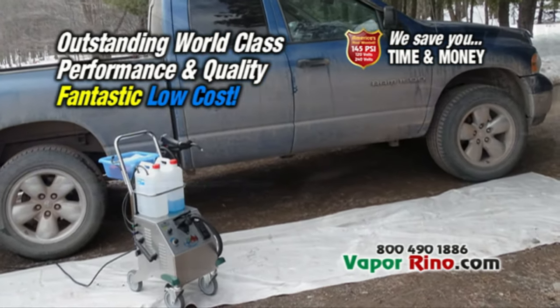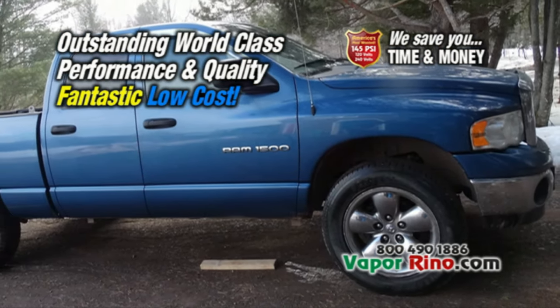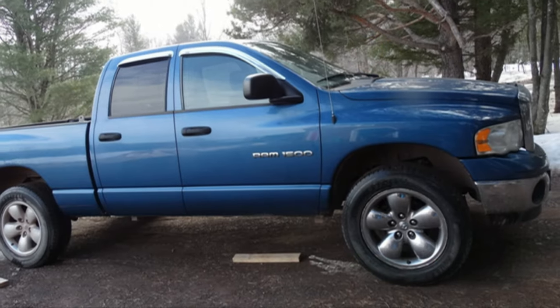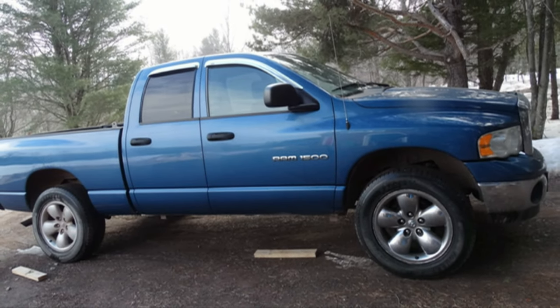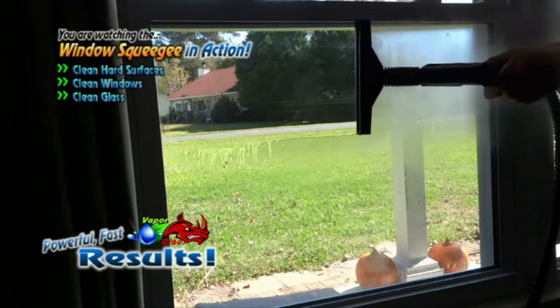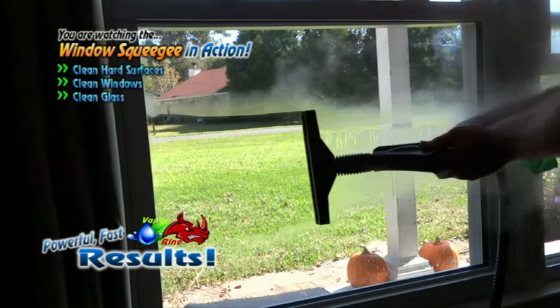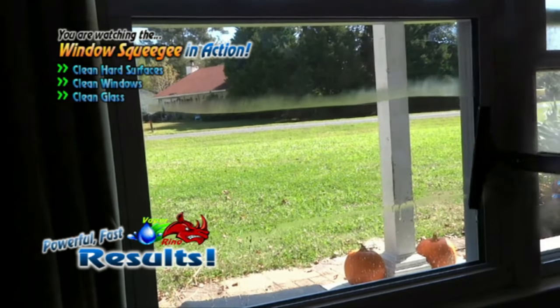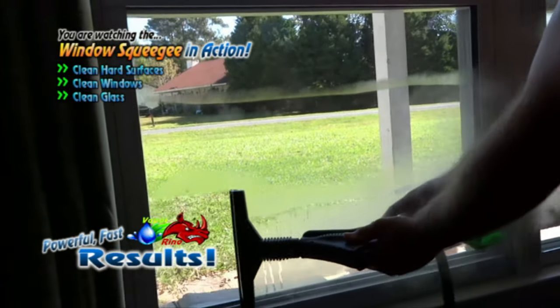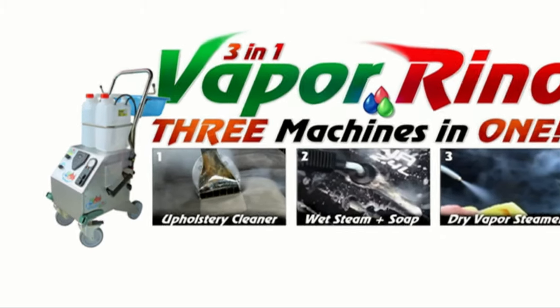You've seen us cleaning ceiling fans. You've seen us cleaning small engines. You've seen us cleaning a generator. Vinyl sidings, and yes, the Vapor Rhino even does windows with the included steam squeegee. The Vapor Rhino truly is an incredible, versatile, powerful machine that has thousands of potential applications. One machine, thousands of uses. Introducing the Vapor Rhino 3-in-1 system, 145 PSI of cleaning madness.